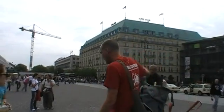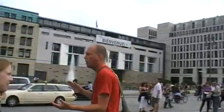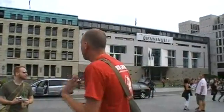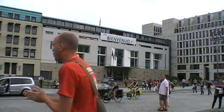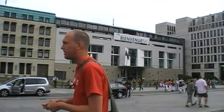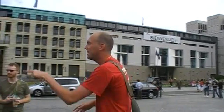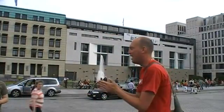Now over here, the glass building is the Academy of Arts, and then on the corner here we have the Hotel Adlon. This is the finest hotel in Berlin, also the most famous one, due to an event that occurred here in 2002. Anybody has any idea what that was? Do you know your current events? Exactly, you know it. Educated.